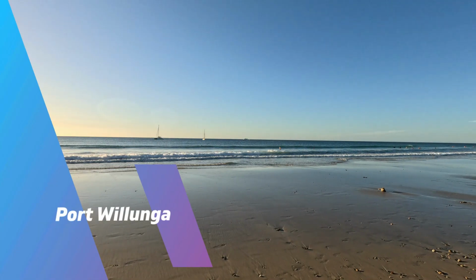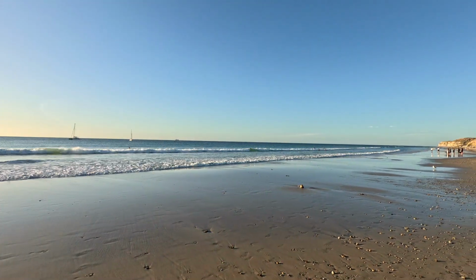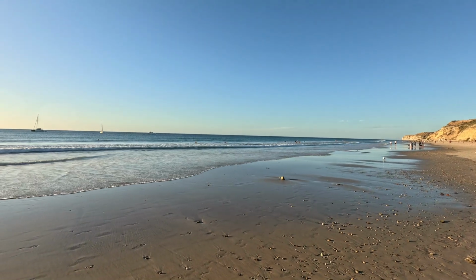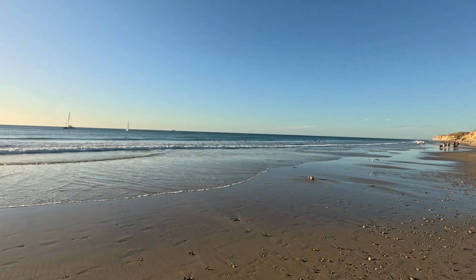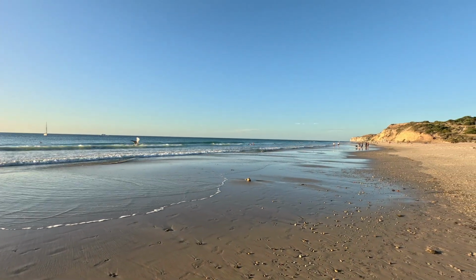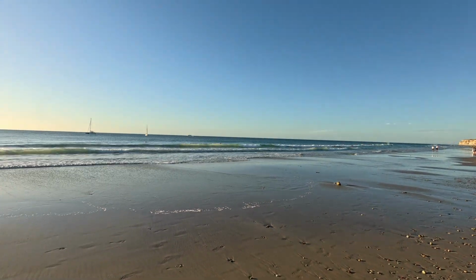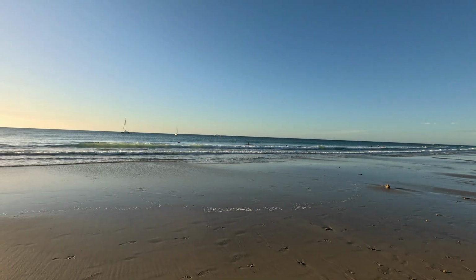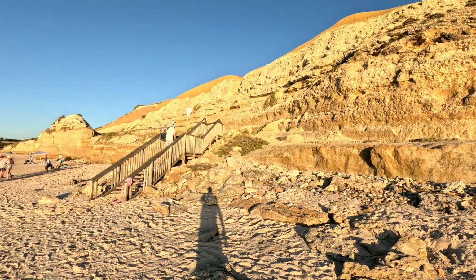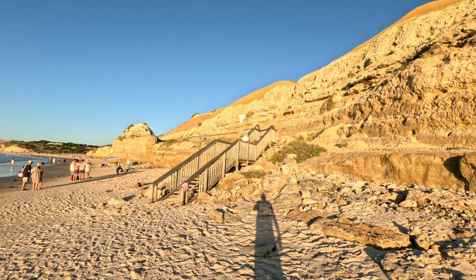So 5 minutes down the road from Aldinga is Port Noarlunga. Nice little alcove here. There are a few surfers out there at the moment catching a few waves. They're not the real big ones. So there's a nice steady staircase that will take you up and down to Port Noarlunga on the beach.